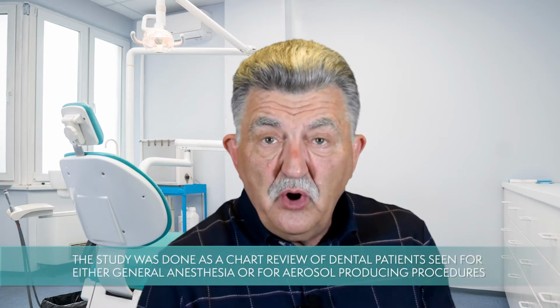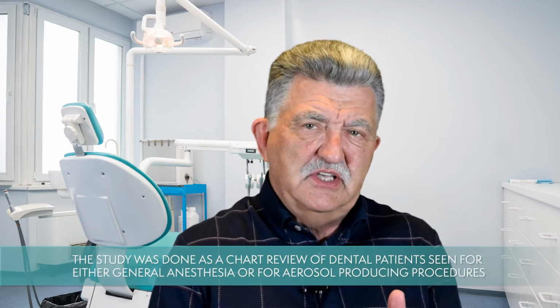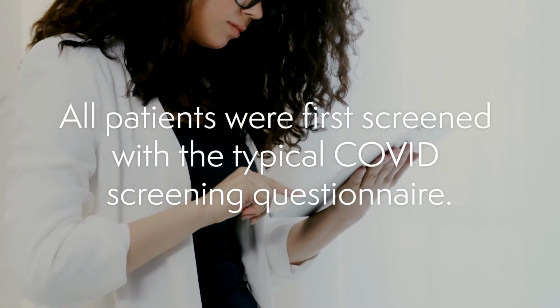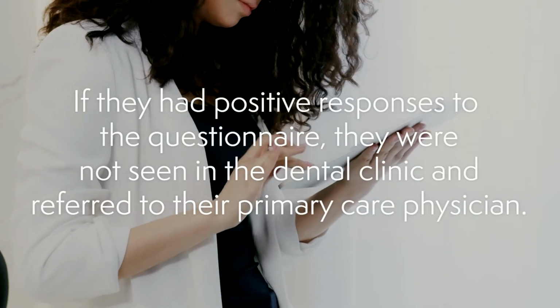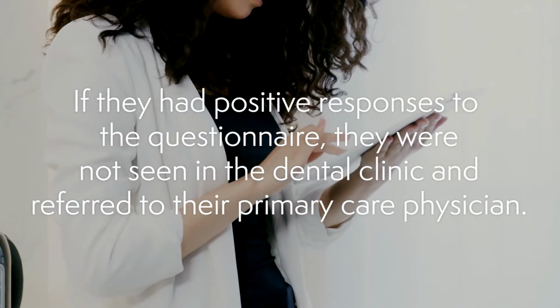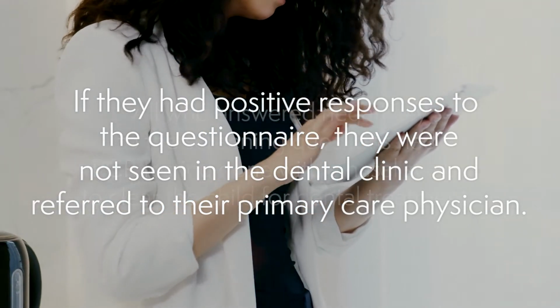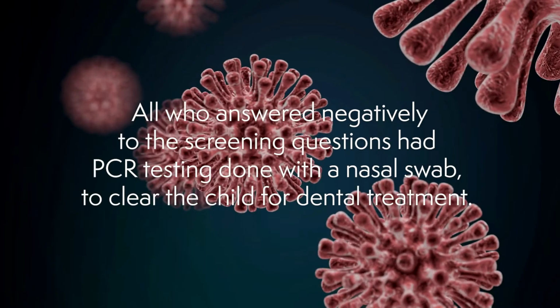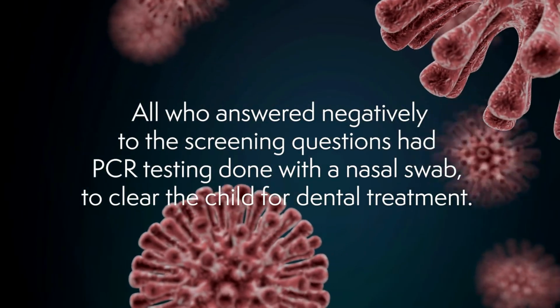This study was done as a chart review of dental patients seen for either general anesthesia or aerosol-producing procedures in the Pediatric Dental Clinic of the University of Illinois at Chicago. All of the patients were first screened with a typical COVID screening questionnaire. If they had positive responses to the screening questions, they were not seen in the clinic, but they were referred to their primary care physician. However, all of those who answered negatively to the screening questions had PCR testing done with a nasal swab to clear the child for dental treatment. The authors extracted demographic data from the patient charts and ran statistical analysis on it.